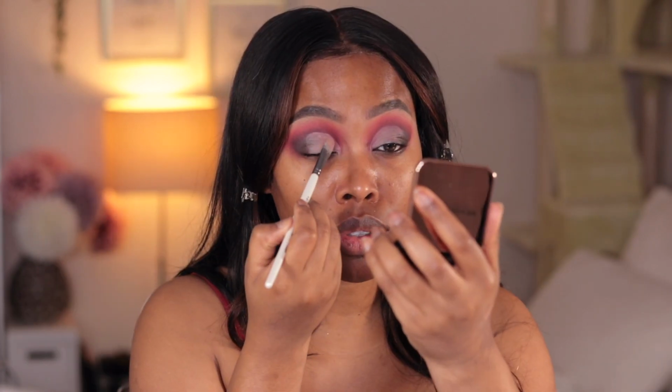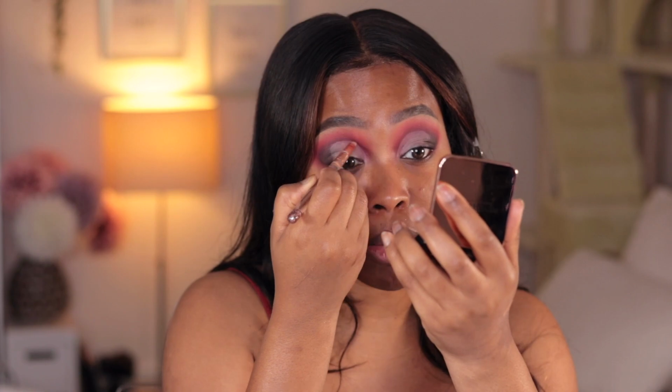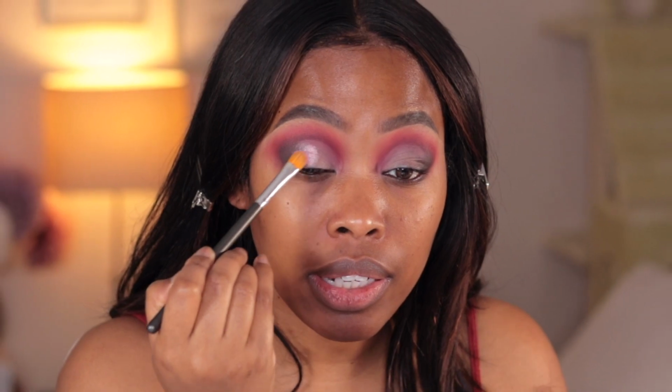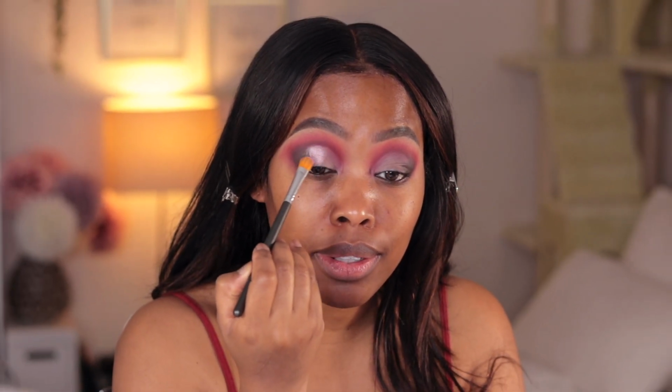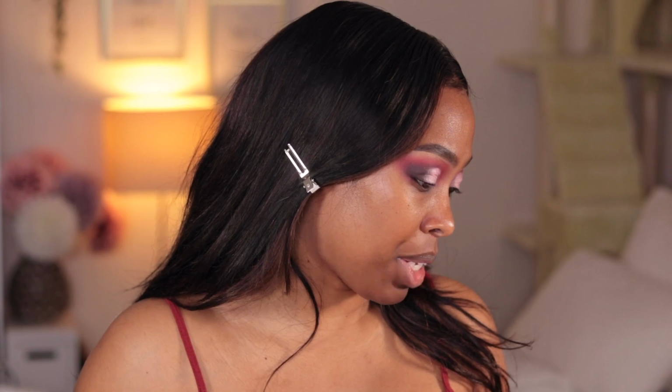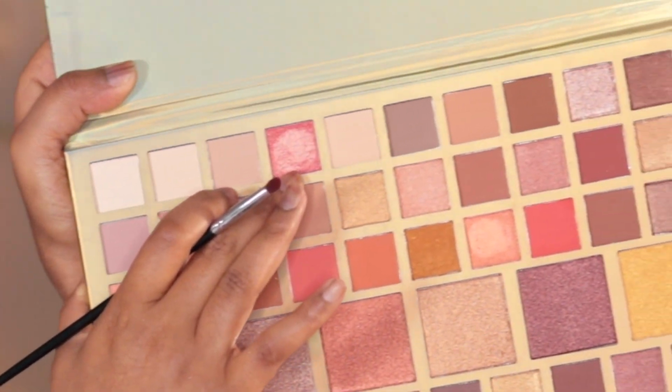So I'm just gonna cut my crease with my Pixi Louise base in Ruma 2. I don't want a sharp cut crease. I want this to be a very soft look. I have to go in with this shade right here. It's so pretty. It's just sitting there looking at me with all its beauty. And ooh, okay. Hello. And that's gone on so easily. Wow. That's so smooth.